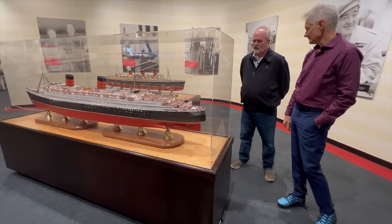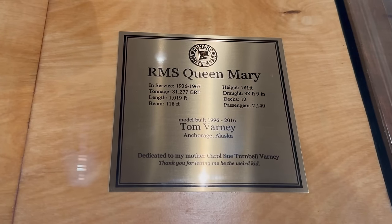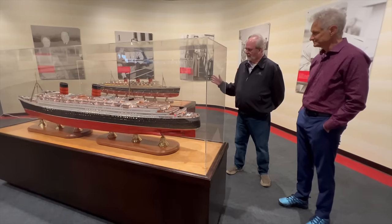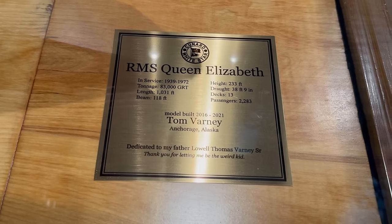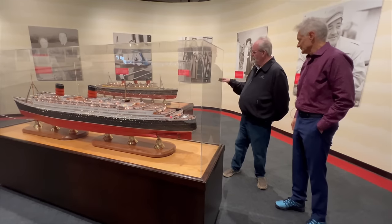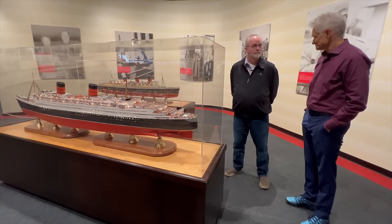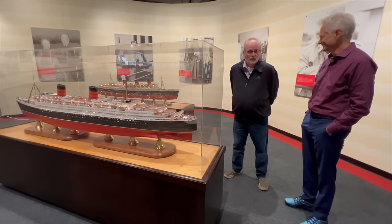And I decided to dedicate them both to my parents. Oh, cool. Mary is devoted to my mom, and my dad got Queen Elizabeth, and they're both gone now. But at the very bottom of each plaque, I put a little thank you for letting me be the weird kid. I was the weird kid growing up.